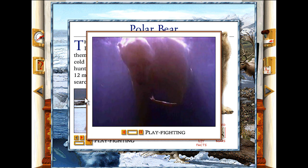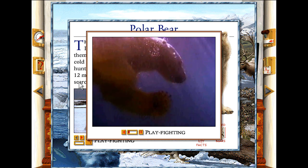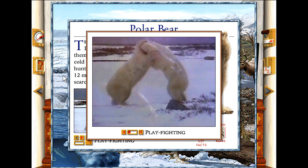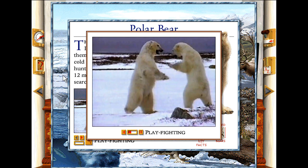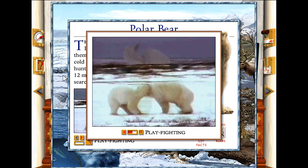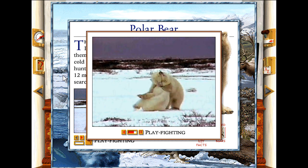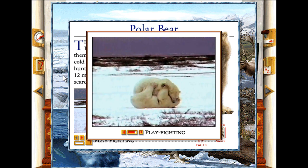Polar bears are strong swimmers and dive in cold Arctic waters to catch seals, fish, and other prey. Young male polar bears play fight to practice the skills they will use when they get older. They bare their teeth to intimidate their opponent and use their strong forelimbs to wrestle each other to the ground.